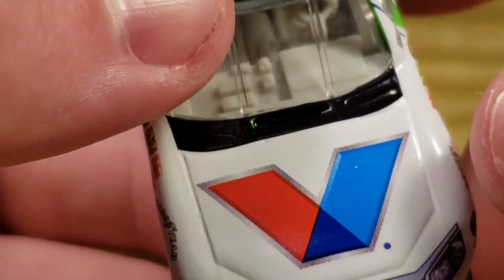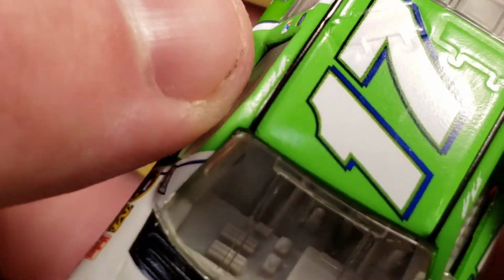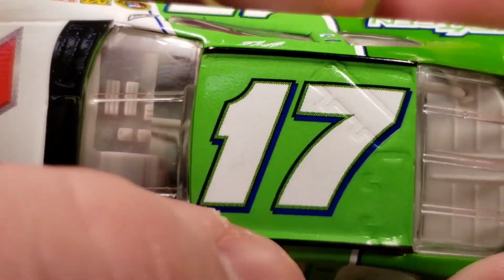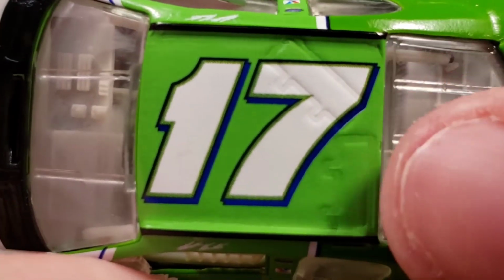I'm not going to blame that on the company, of course. This is a 2012 diecast. This thing has probably been thrown around a little bit, so I'm not going to put that on any blame but the previous owners. So I got the 17 there.